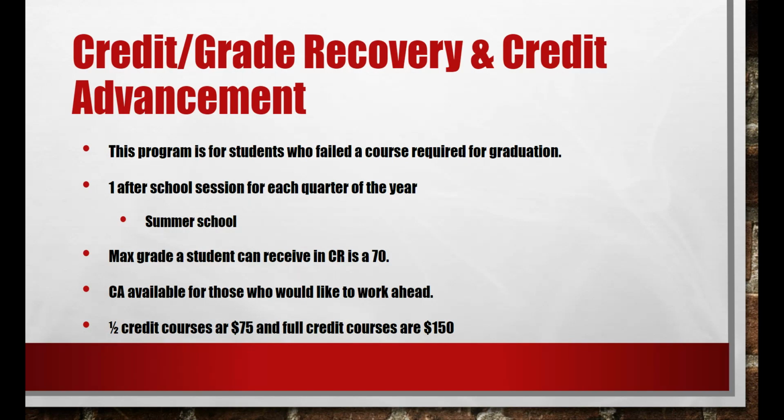Credit advancement means that you are taking a class to get ahead. It is a class that you've never had in the classroom before, and you're taking this class on your own accord, either after school or in summer school, to get that credit and to make room in your schedule or potentially graduate early. There will be one after school session for each quarter of the school year, including 2 sessions in summer school, an AM session from 8 to 12 and a PM session from 12:30 to 4:30. The maximum grade you can receive for a credit recovery class is a 70, because you are only taking the content of the objectives that caused you to fail the class originally.